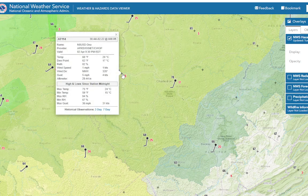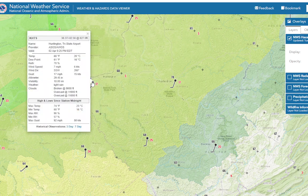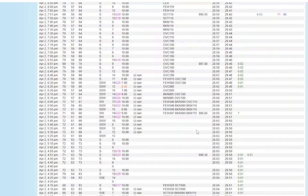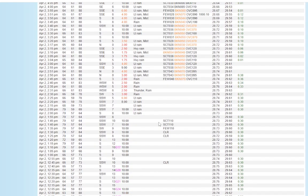Let's look at Huntington. I'm trying to find an airport near Huntington here. Huntington Tri-State Airport had a wind gust. Oh my gosh, even worse. A 92 mile an hour wind gust at Huntington, West Virginia. That's incredible. That's probably straight line winds, but these are the kind of storms that can produce tornadoes.